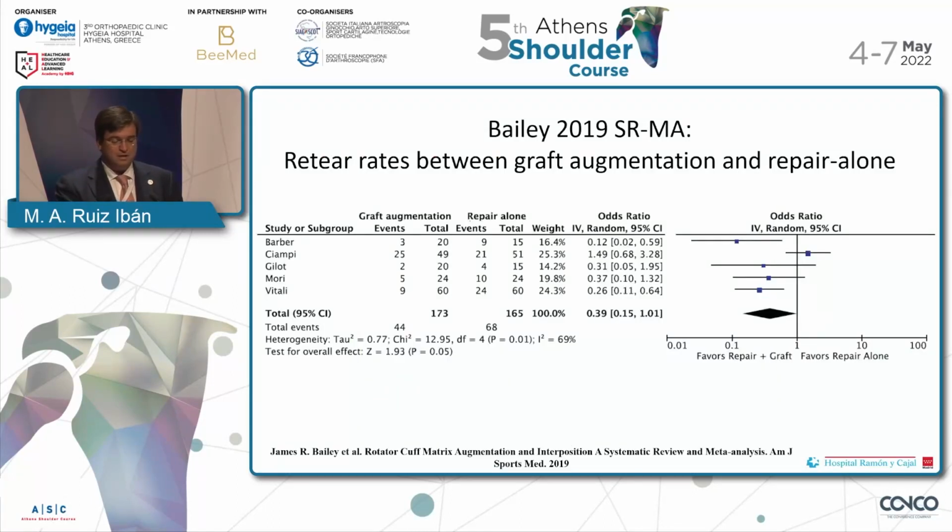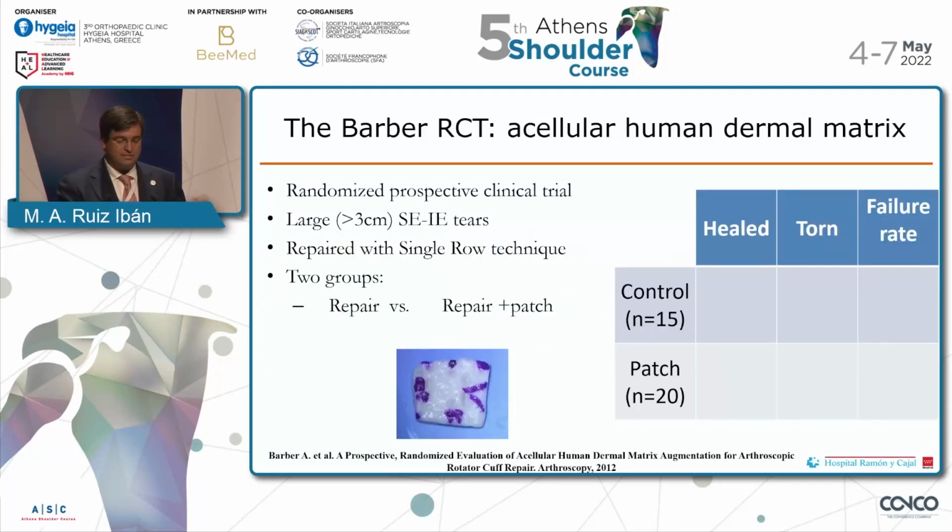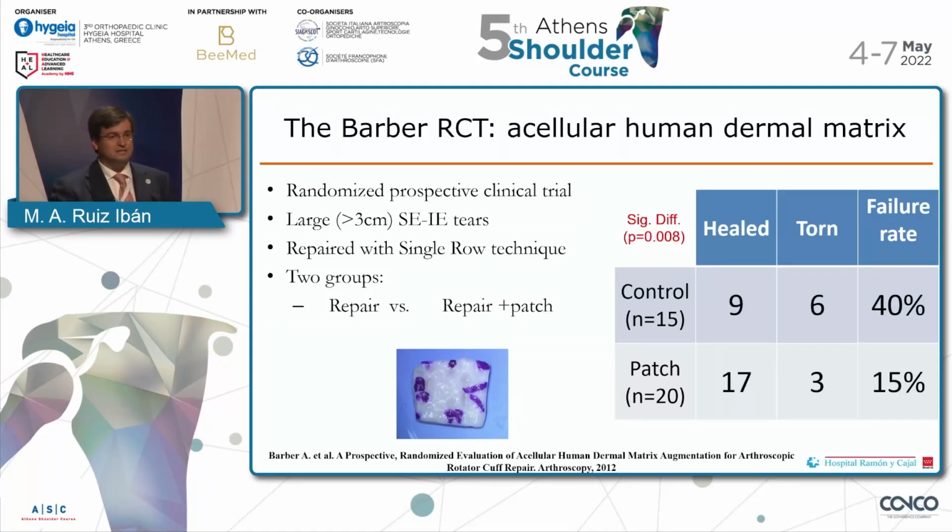What do we have right now? Well, if you go through the literature, and Bailey did that in 2019, he did find quite a lot of relatively high quality studies that showed that when you look at retear rates between graft augmentation and repair alone, it seems that graft augmentation could provide a lower retear rate when compared with rotator cuff repair alone. And one of the best studies that he used for this meta-analysis was Barber's study from 2012. He used an acellular human dermal matrix for large supraspinatus, infraspinatus tears. And as you can see here, the sample size was not very large, but he did find significant differences.